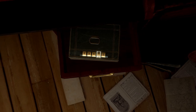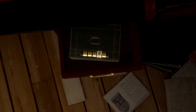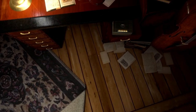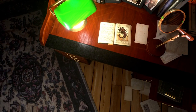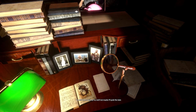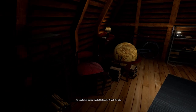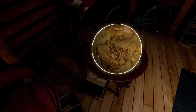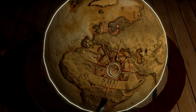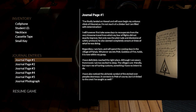Okay. I feel like these are different. One sec. This could be a clue of something that we've looked at already, and maybe something that we're missing. I'm only here to pick up my stuff. Okay, okay, but maybe I'll grab this later. So let's have a look. We've got these symbols on here, which also correspond with the letters as well. So maybe we're supposed to do this first.